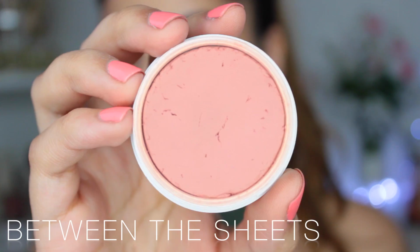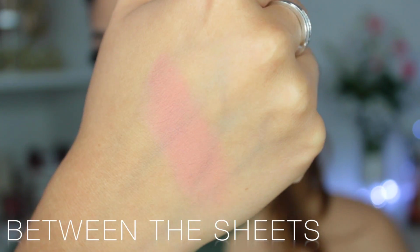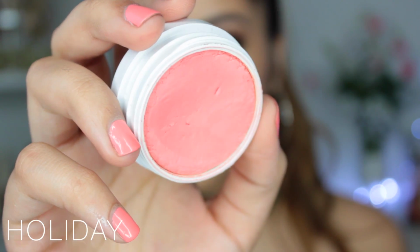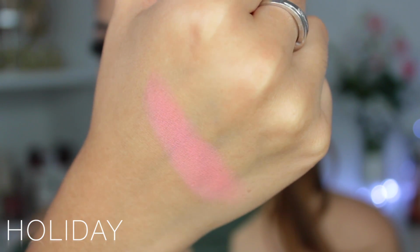They come in both matte and satin finishes, but all of my blushes are matte finishes. The first shade is called Between the Sheets, and that's described as a mid-tone beige pink. Holiday is described as a mid-toned peachy pink. This one is great for the summertime, and it's also very wearable.